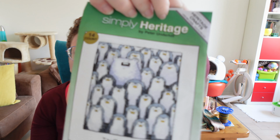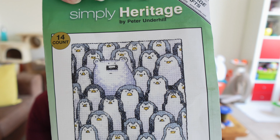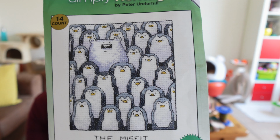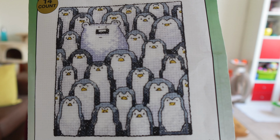And yeah, for those of you who have not seen it before, this is what I am making. This is Simply Heritage by Heritage Crafts, and I am making the misfit. So I have quite some work left to do still, but it is making progress, which is good.